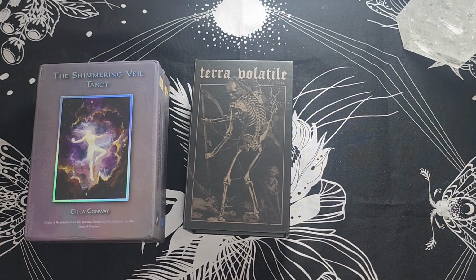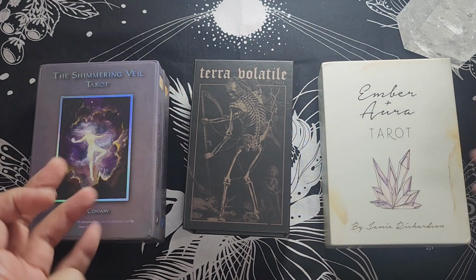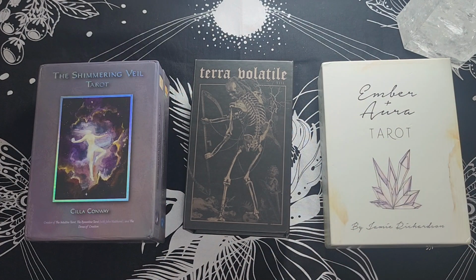And it's a little difficult for me to pick a top 3 of decks that I don't use much. Okay, so maybe it's Amber and Aura. So these 3 are the top 3 of the decks that I barely use. Doesn't mean that I don't like them. These are the ones that I'm really drawn to, and most of the reason why I don't use these decks much is because it's difficult for me to shuffle or to hold them, and that being a big part of my practice makes me not want to use them as much as I do the other decks in my collection.